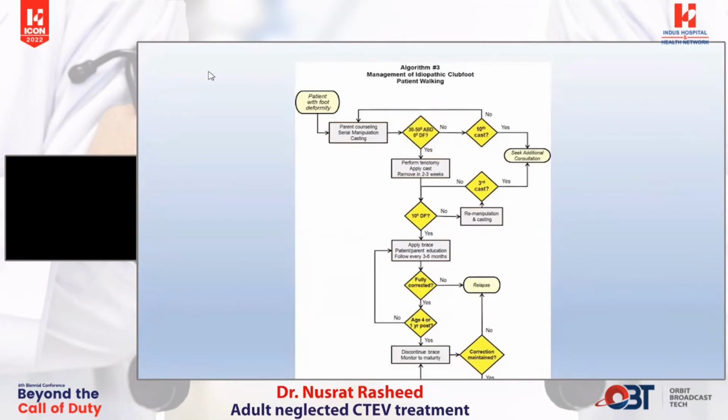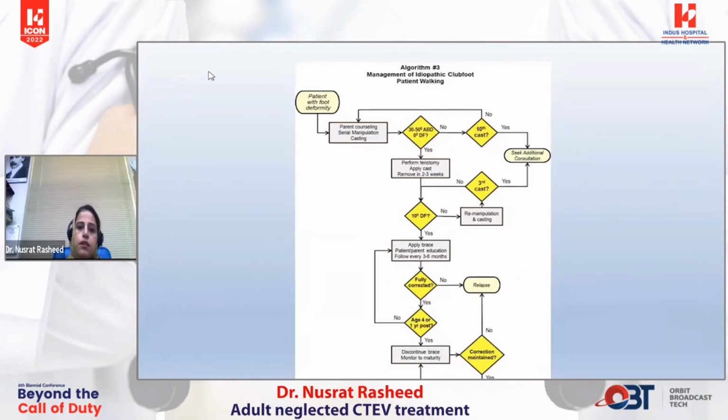algorithm. So we have an algorithm for management of idiopathic clubfoot. These guidelines were made by Ponseti champions. So in this algorithm, when a patient with foot deformity in working age comes to us in OPD, we have to do the parent counseling. And after the parent counseling, we do the serial manipulation and casting.